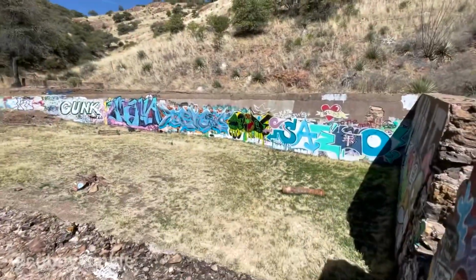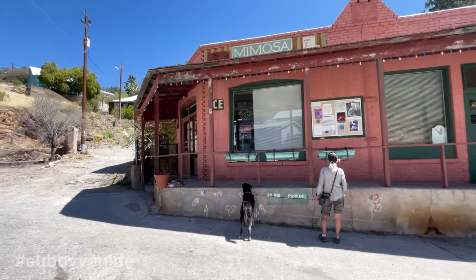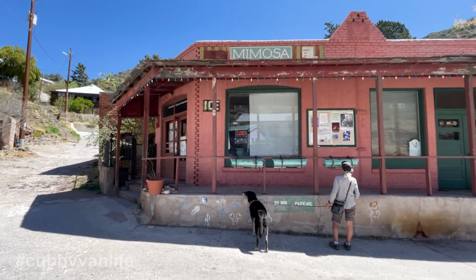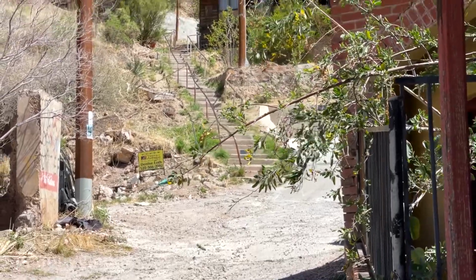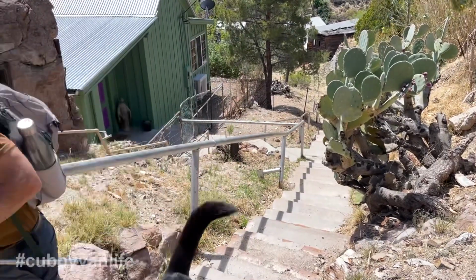We did eventually find it, and I'm going to give you some directions right now before we get up there and take the hike. Here's what you're going to do. You're going to look for Brewery Avenue, and you're going to see the Mimosa Market. As you're facing the Mimosa Market, on your left, you're going to see another set of steps. You're going to take those steps all the way to the top.